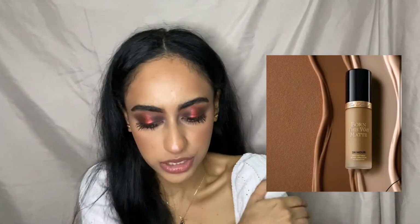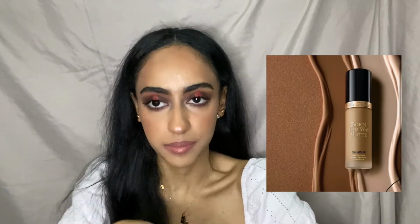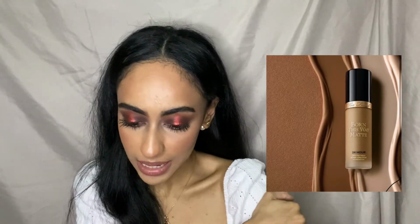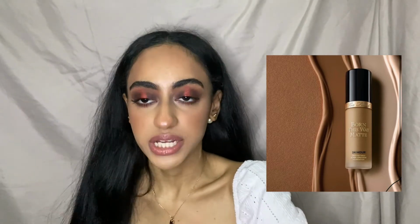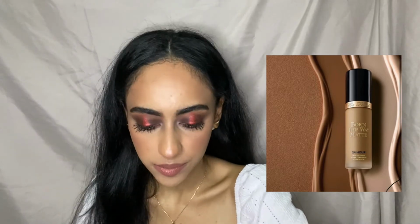Another thing is Too Faced are coming out with the Born This Way matte foundation. They have the Born This Way foundation, which is very glowy in my opinion for my skin, but they're coming out with a matte one and it's available now, and it's going to be in 35 shades. And I'm not buying foundation at the moment. Maybe I would like to try foundations, but not this foundation. I don't care about Too Faced foundations actually. And yeah, it looks fine. If you want it, it's available to buy.